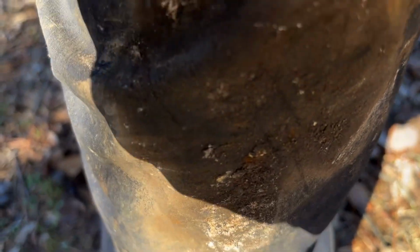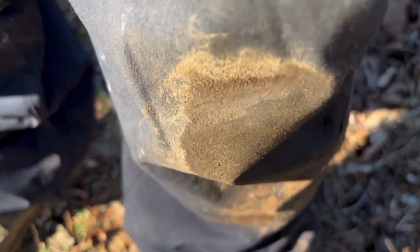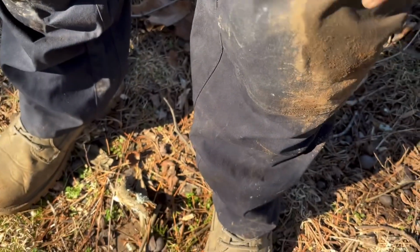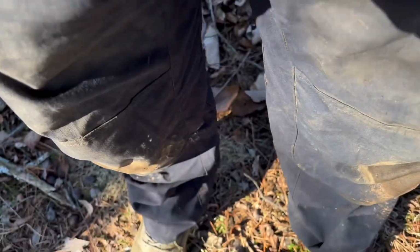All right, y'all. My 511 tactical pants did all right. I'll show you. All right, here they are. They did all right, y'all. Not enough support in the knees, though. They need more padding in the knees. But as far as getting holes snagged in them and stuff, they did okay. No holes.